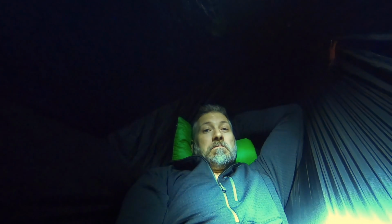Everything works well with this tarp. I got it from Chris Rainman, who got it from somebody that was selling a bunch of stuff on one of the forums, and it's been seam sealed, but there are a couple places on it that, as I was laying in here earlier, looked like there might be some pinholes, and we'll see how that works out.